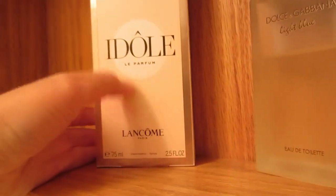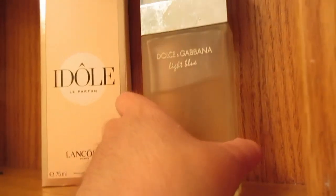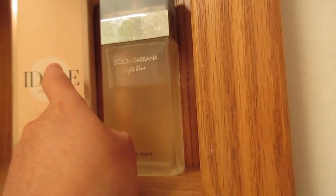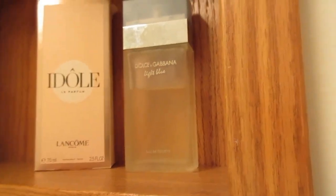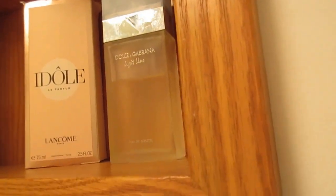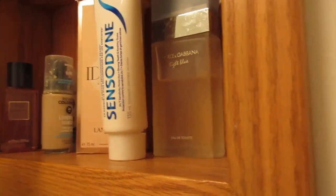And then I got my perfumes. This is Idole. I really like the smell of it. It kind of reminds me of a lemony scent. And I have Dolce & Gabbana Light Blue. I don't really care much for brands. I really don't. But if I have to, it will be Dolce & Gabbana, and Coach. Those are the only two brands I really care about. Maybe Tiffany. I don't really mind Tiffany either, but if I have to care, it will definitely be these two. But yeah, so this is my cabinet.